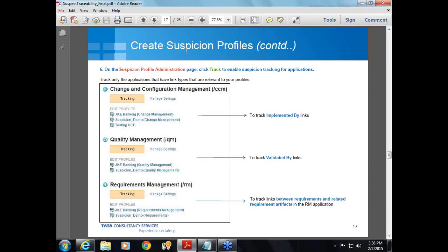Just to give a quick overview. The first thing is, in a project area, we have to create the profile based on the link type. And to make the criteria even more specific, you can add the artifact types and the attribute types. And then you have to keep track of the application. So if the link type you select in the profile links the artifacts across the applications, then you have to keep track of the linked artifacts in both the applications, which I just mentioned. Requirement management and CCM you have to keep track of.